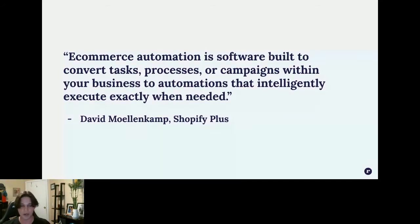It's the software that we're working with ourselves. You're using automations every day within ShipBob or within Recharge or the various apps you're using. And you're leveraging automations as well when you're stitching together integrations that automate tasks that you normally would do manually.